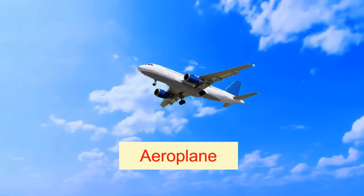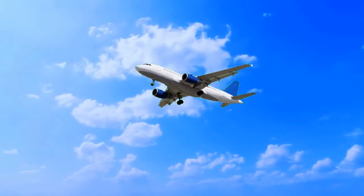Aeroplane. Airplanes are fixed-wing aircraft that are propelled through the air by engines.